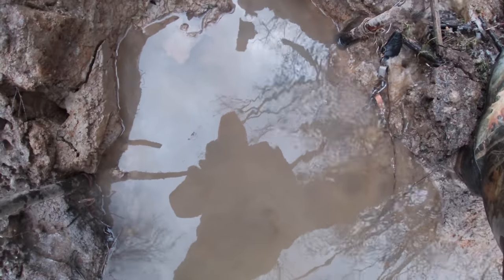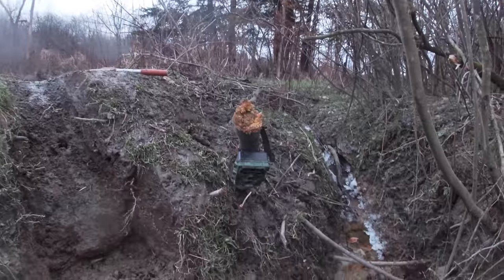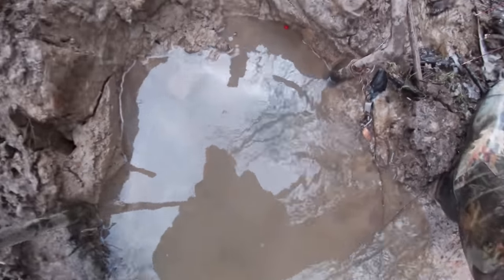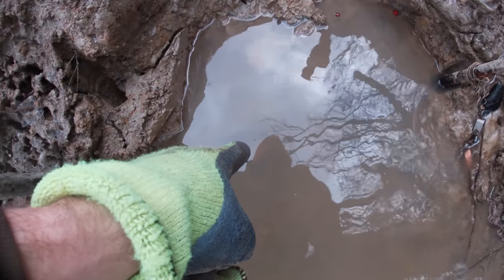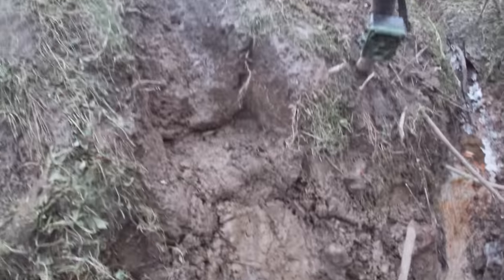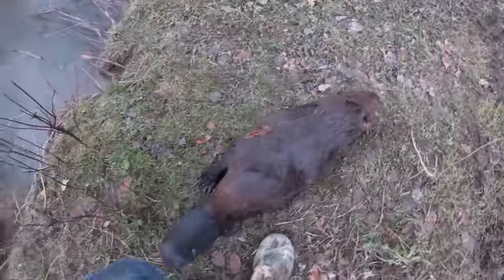Okay, we got the traps set back in there. You can see there's the one I just reset and the one Zane already had right there. So, see if we can go 5 for 5, and the camera's on video mode this time actually. There's the beaver.